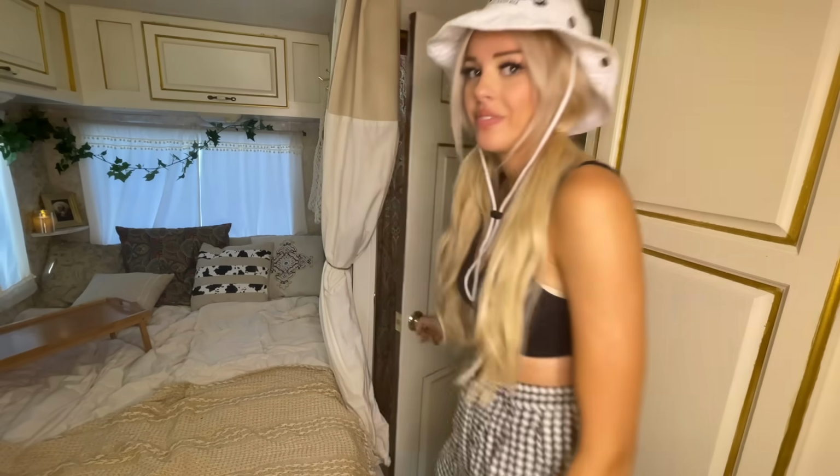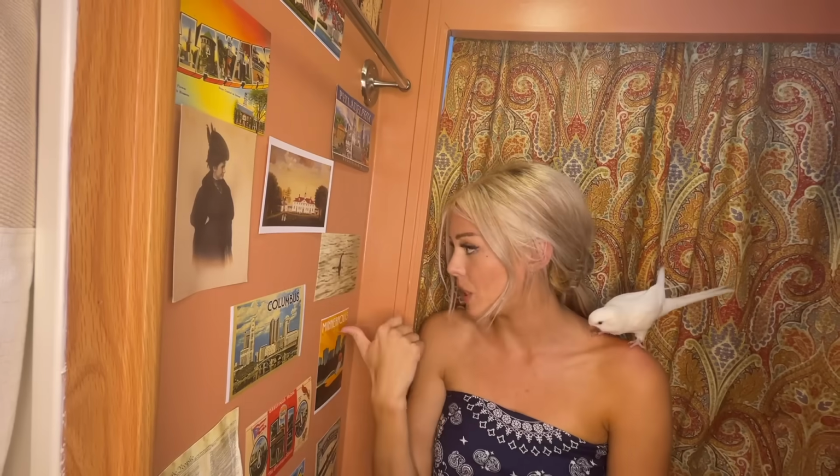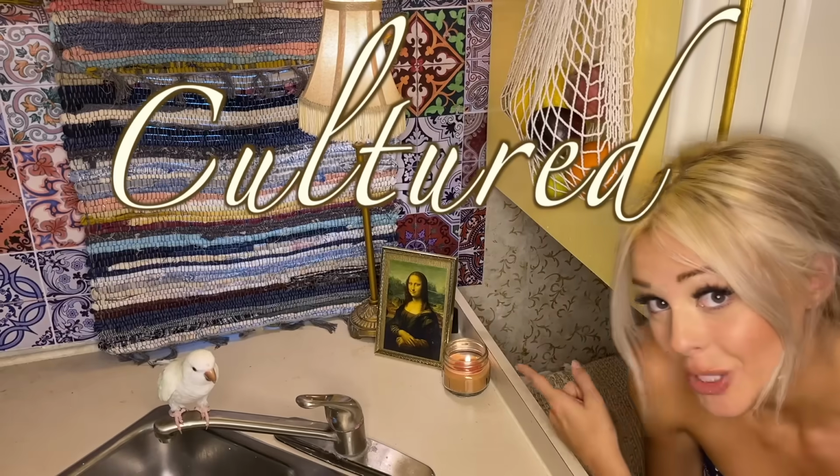Well, here's my bathroom. This is my shower, and right over here we have my wall of postcards. This is from when I went to Laura Ingalls' house in Minnesota. This is from when I went to Minneapolis. This is from, and that one's from Philadelphia. This is my cultured side, more cultured.